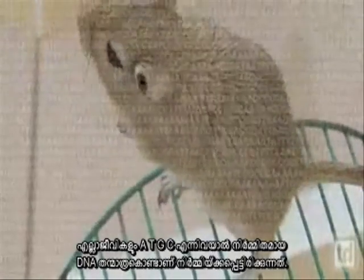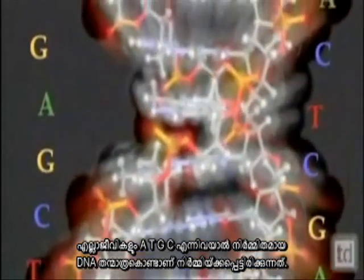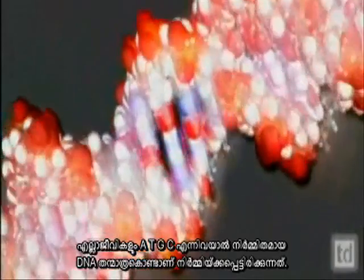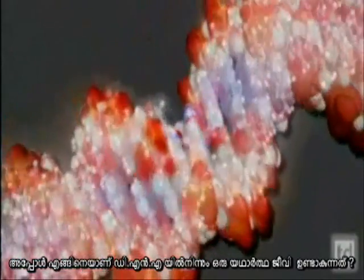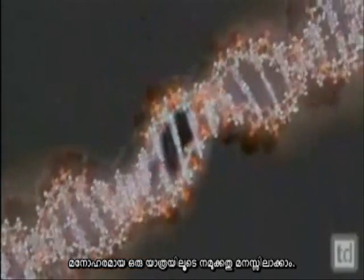Every creature is made from a recipe that comes from its DNA, spelled out in chemicals A's and C's and T's and G's inside the famous double helix. So how do you get from DNA to become a real creature? Well, let's take one of those fantastic voyages and we'll show you.